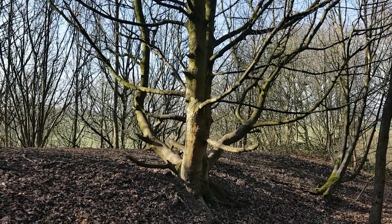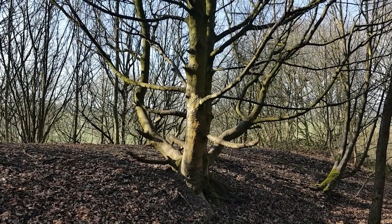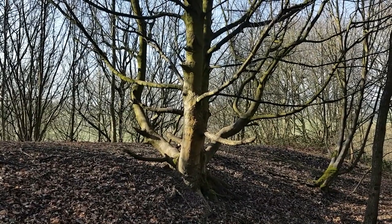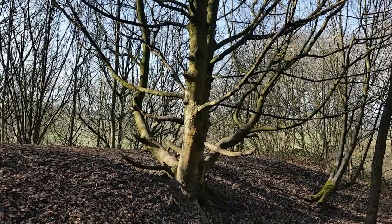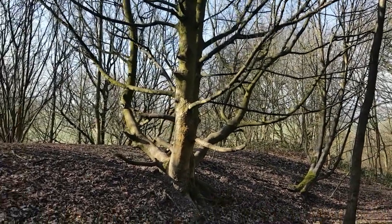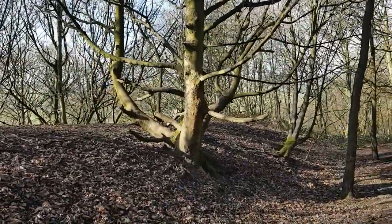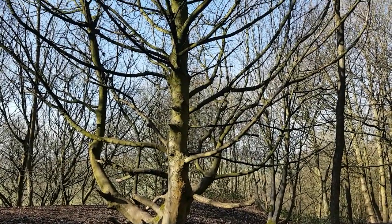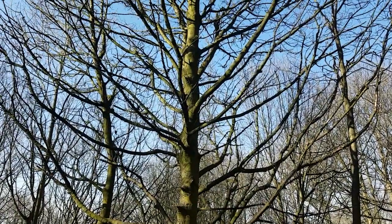Quite an interesting looking tree there. Conditions today, it's a little bit bright, but I'm thinking if that were a little misty, a little bit of mist bringing it out. Love the way the branches come out at either side of it. It's like it's got its arms really stretched wide. It's quite tall as well.